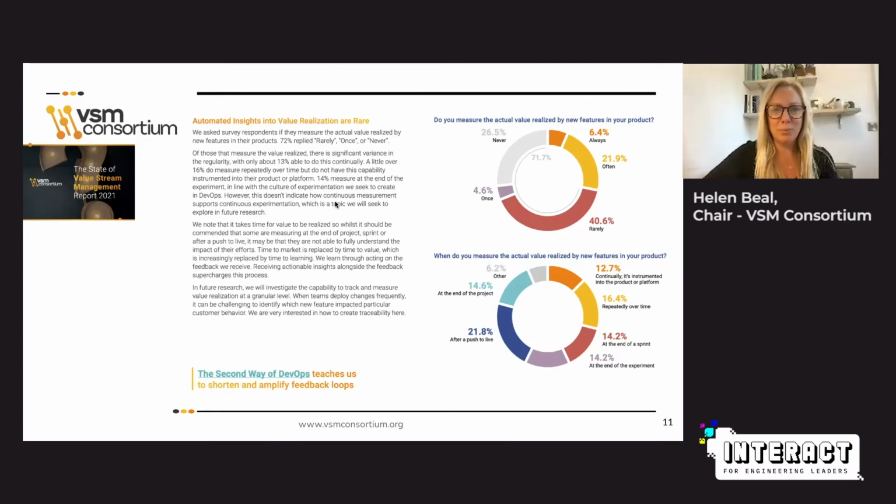Like all state of reports, one of the primary things that we're doing this report for is to try and understand how the industry is improving over time and how we are supporting the community in adopting these new ways of working, which are showing that they lead to higher performing organisations. There are some interesting other pieces here as well.